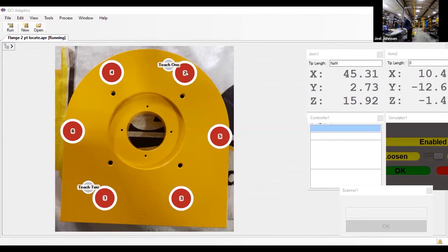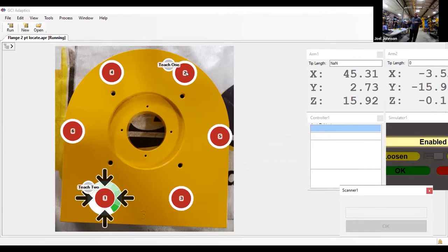And what I want to show you guys is that maybe my part doesn't always land in the same position. So I'm just going to take it and set it down somewhere at a different angle, well out of the tolerance that I taught it to. I'm going to take the tool and physically put it on bolt number 2. And I'm going to hit the enable button because I'm using a couple of different devices. It could be the tool trigger. It could be my keyboard. I need an input to show it where the board's at. I'm going to put it on bolt number 1 and teach it where number 1 is at. And in doing that, I've taught the Adaptix system the orientation of this part, even though I just plopped it down on the table. So now I can go through and torque.